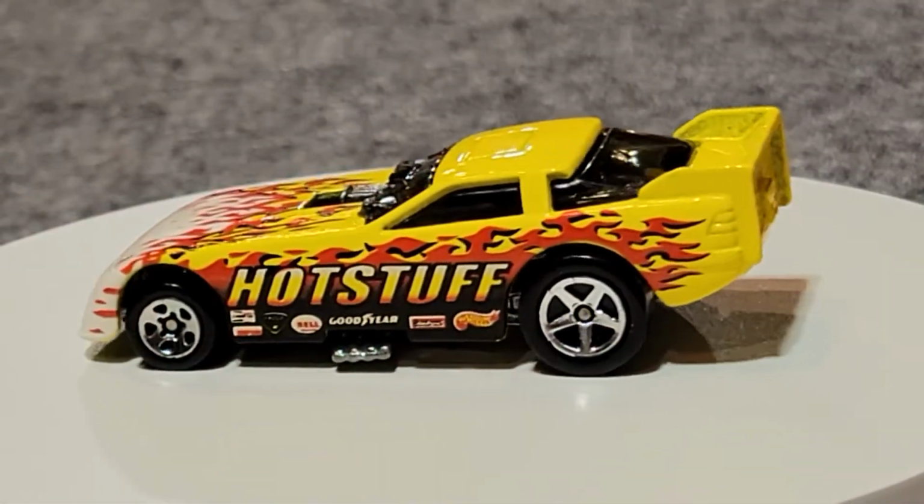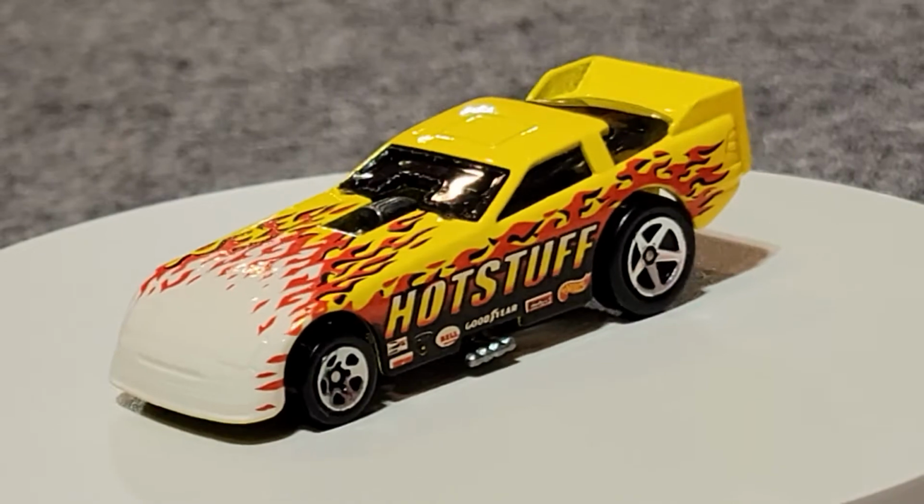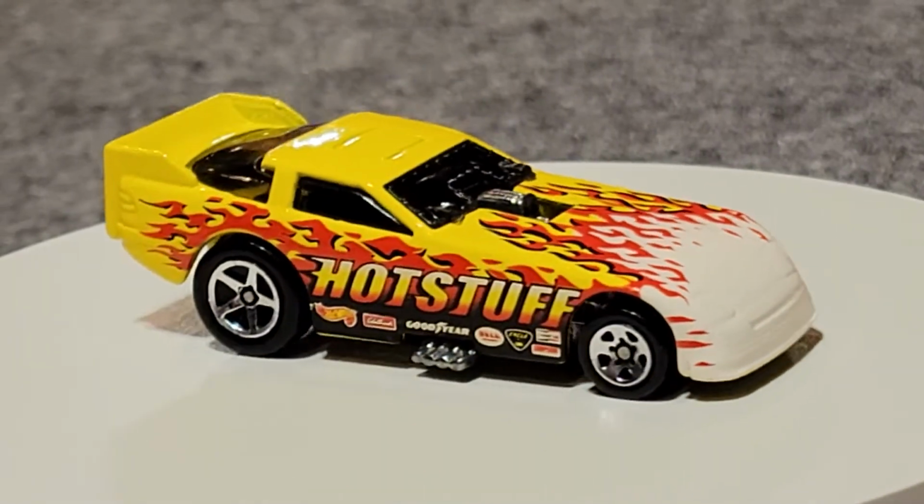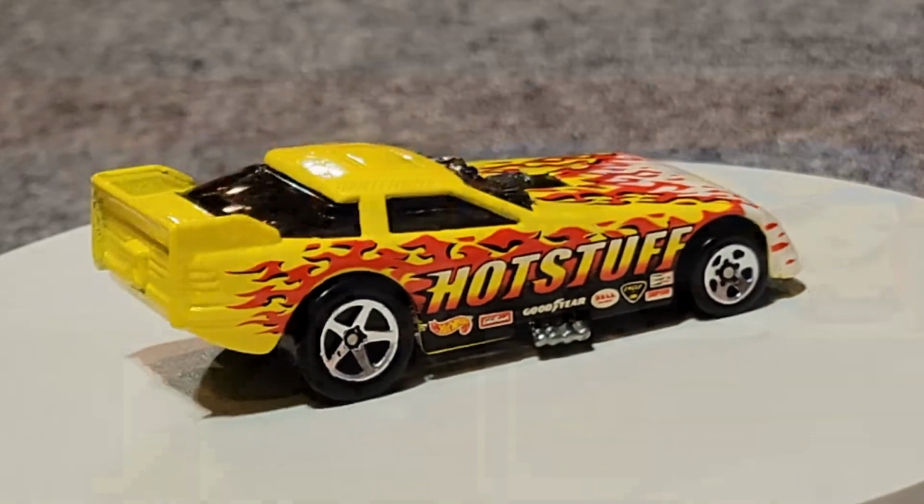This Hot Stuff Funny Car took that race pretty easily. I think his competition was really slow because the run cam beat him too. He's moving on to the next round.